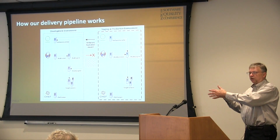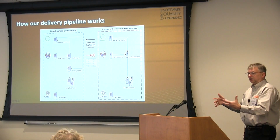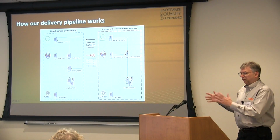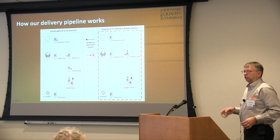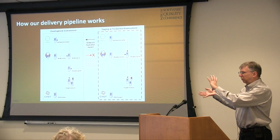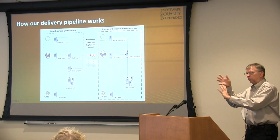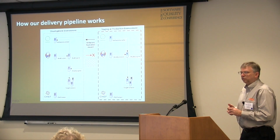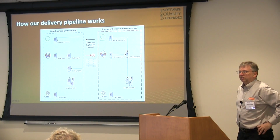Oftentimes they will encounter an issue where it's going to require a bigger change than what they can do during that release window, and they will do a roll forward to the previous version. But it's not a rollback as such. I mean, a rollback can involve undoing a database, like a database rollback script. And we have some of those things, but in general, no. We do a roll forward to redeploy the old version.